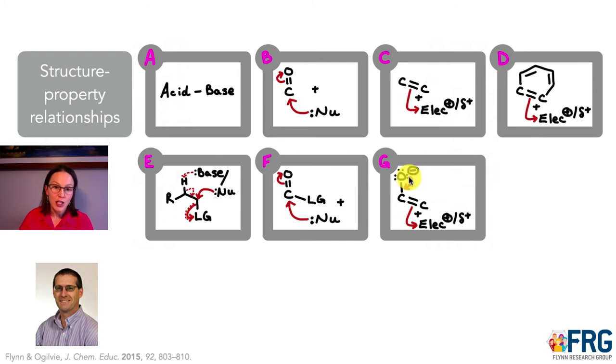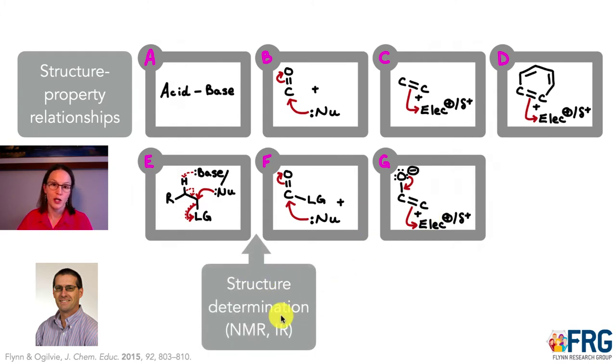The last section of the curriculum involves kind of souped up pi electrophiles with the enols, enolates, and analogs, with a variety of electrophiles of the types they'd seen previously in the course. We also have a structure determination section of NMR and IR in the second semester of the course.